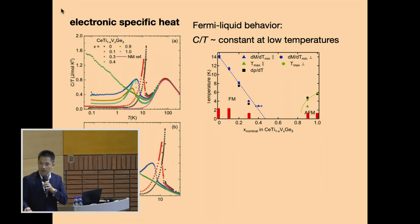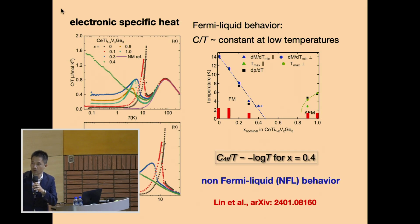To further look at the data, we subtract the non-magnetic reference out of this total specific heat. And this is the 4f electron contribution to the specific heat divided by temperature. You can see for 0.4, it shows a beautiful logarithmic divergence from 10 to 50 millikelvin. This kind of behavior, we usually call non-Fermi-liquid behavior. So C over T is proportional to minus log T. That means when T is zero, C over T will be infinitely large, which cannot be explained by Fermi-liquid behavior. We don't know how to term it, so we just call it non-Fermi-liquid behavior. This is the first evidence that we might have a FM QCP.